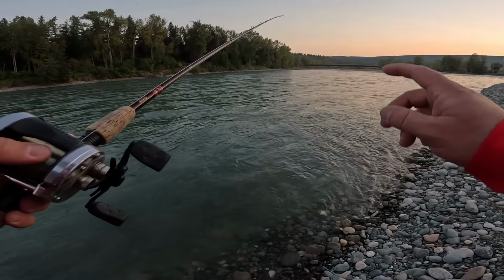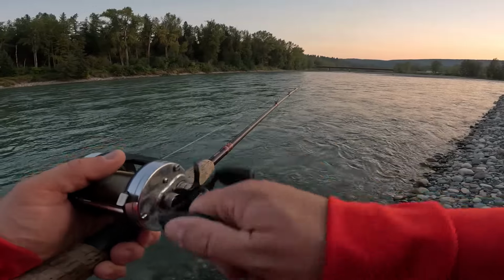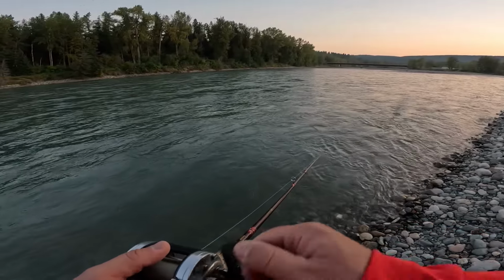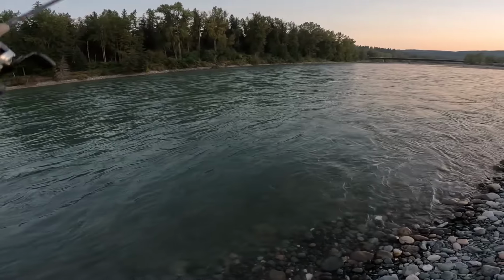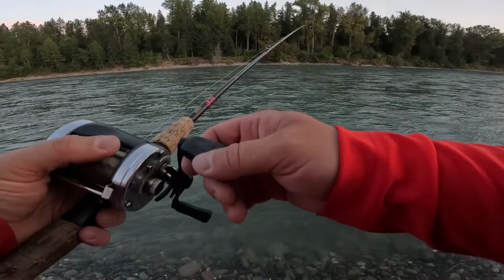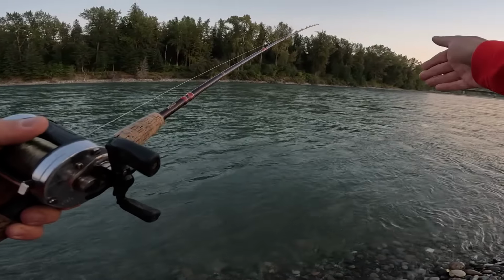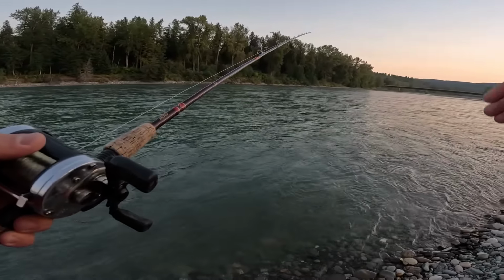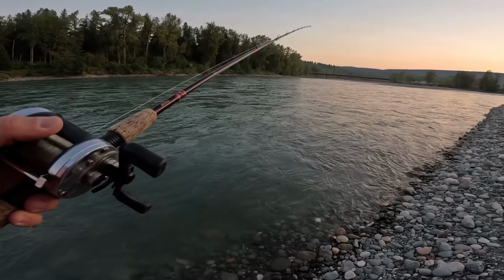Now when a fish bites, you can see your rod will tap a little bit different. It's hard to explain until you feel it a few times. Having a sensitive rod, keeping your line tight, keeping your rod up at a 45, that keeps your line straight down, keeps it kind of off the bottom, and allows you to get a good hook set into that fish if you need to.